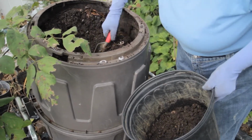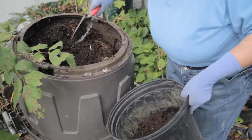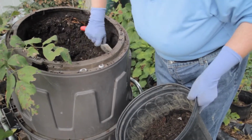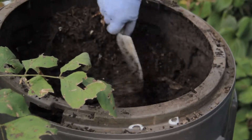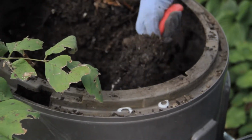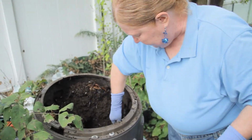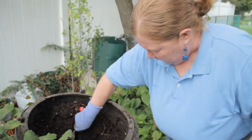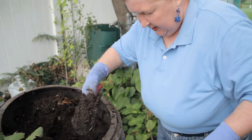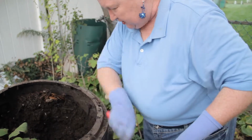So what I'm doing is grabbing some of this nice compost, and I'm going to mix it at a ratio of about 50-50. 50% compost mixed with 50% of what we refer to as mineral soil, which is the natural soil in our area. Now, if your soil is very, very sandy and it's difficult to retain water, you want to add a little bit higher percentage. On the other hand, if your soil is mostly clay, which some of ours is, then you want to do the opposite. You want to add less compost and maybe add some peat moss.